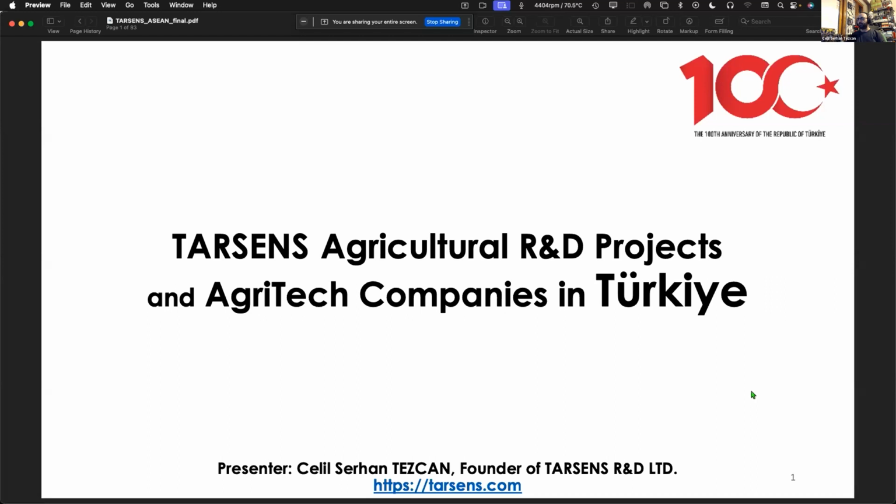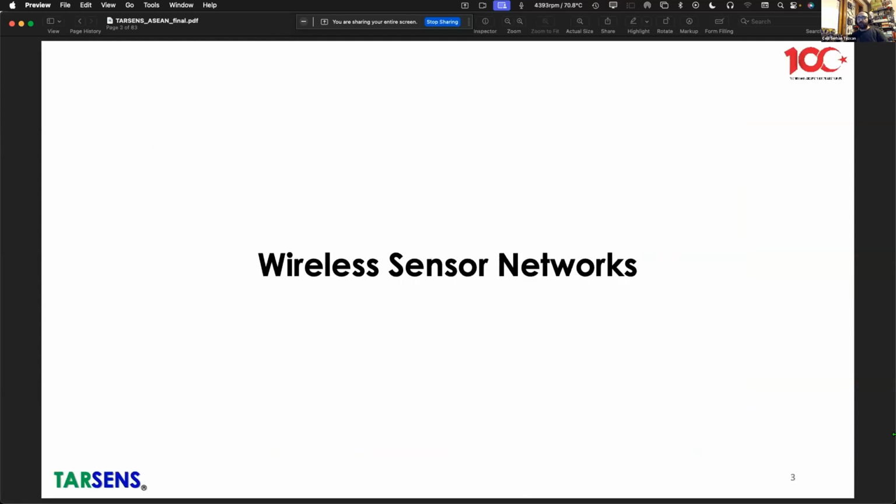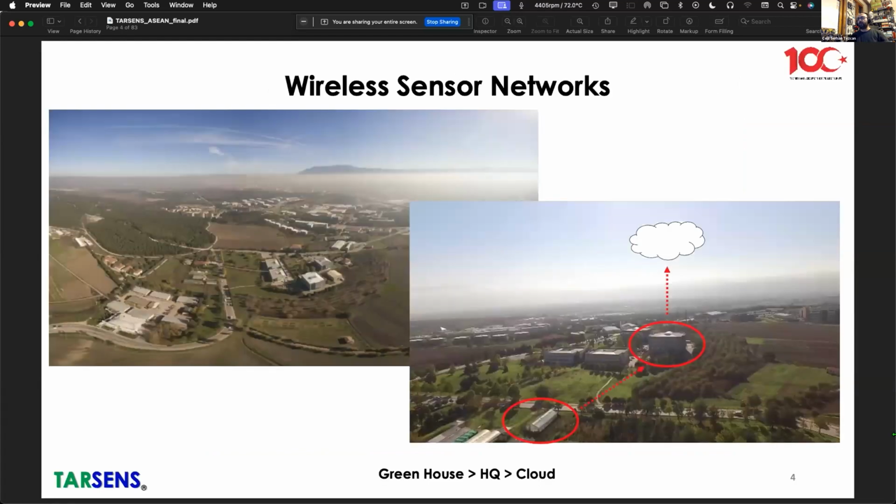Let's get started. As I said, we developed our own technology. We designed our own PCBs and we manufactured them overseas. And we turned them into useful products. For example, we started with wireless sensor networks. We have deployed these wireless sensor networks in greenhouses, and we collect data about humidity, temperature, and other variables.